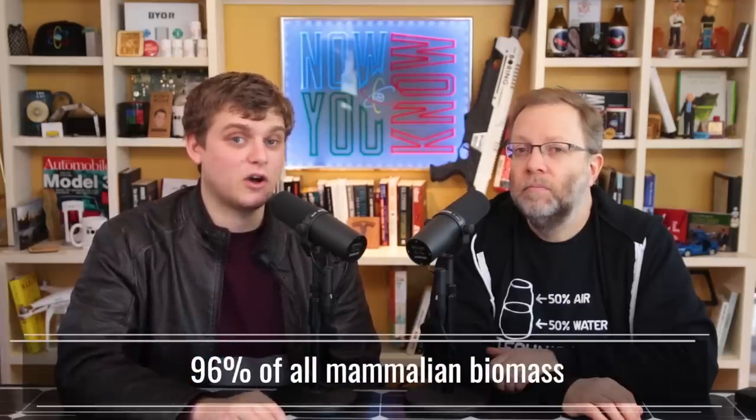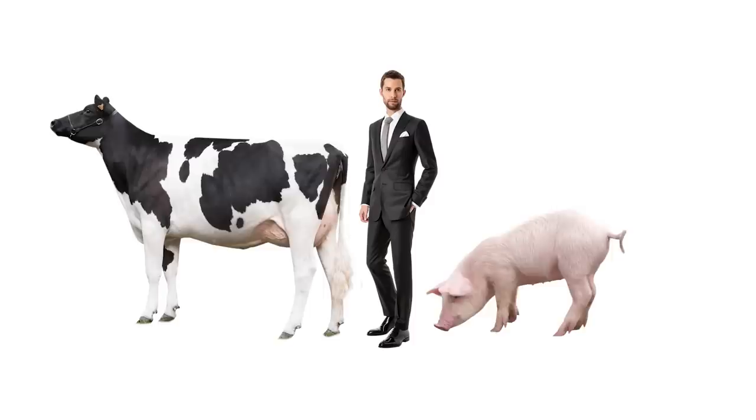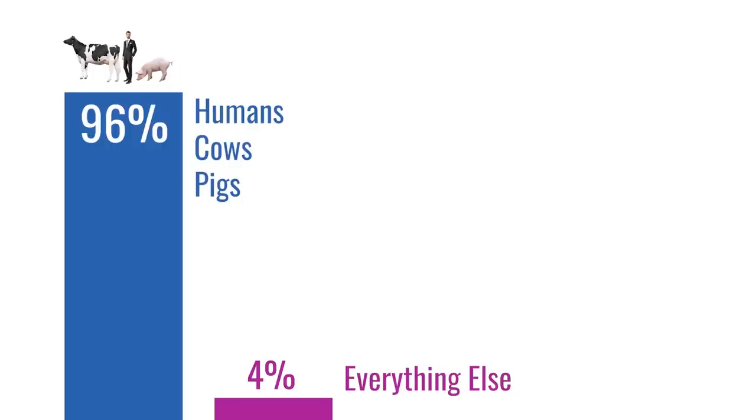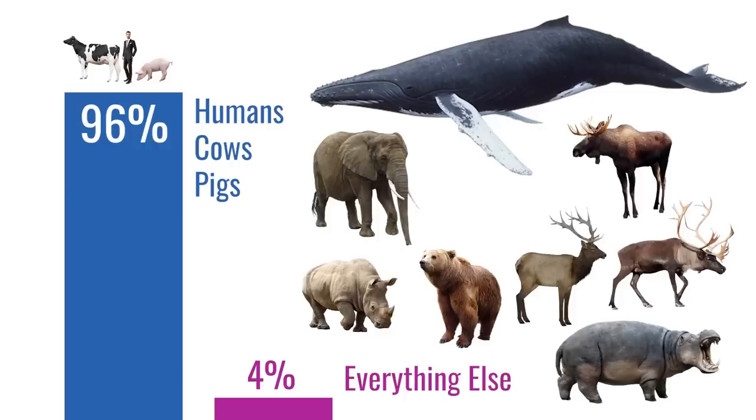Humans, plus livestock, mainly cattle and pigs, now make up 96% of all mammalian biomass on our planet. If you're looking at all of the mammals that aren't humans, cows and pigs would be 4%, if you had a big scale. Wait. So, but there's like big ones like whales and elephants and rhinos and bears and hippos and caribou and elk and moose. Right. All of those are on the one end of the scale.